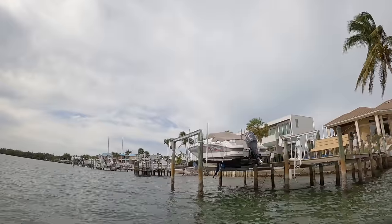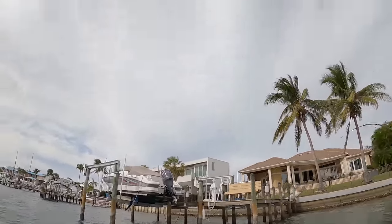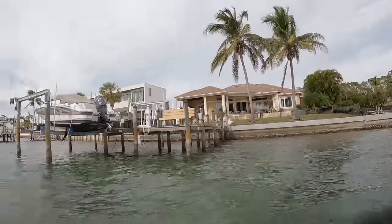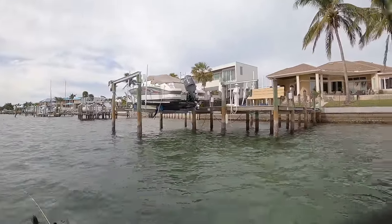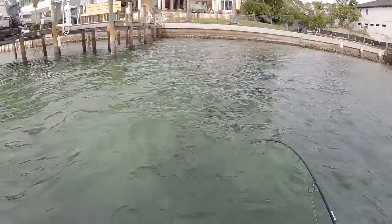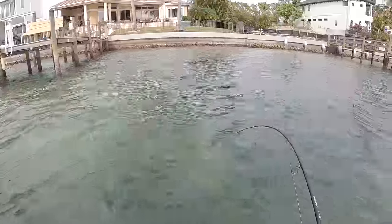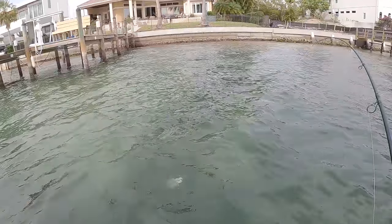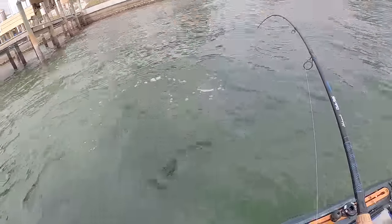So, all right, let's see if we can get another one. Oh, there's a hit. Oh, it's a good one. There we go. Fish on, baby. Oh, he knows he's hooked now. He didn't know he was hooked when I first hooked him. Well, I think we got another red. Yep, another nice red. Oh, that's a good one. There we go. Come on, buddy.